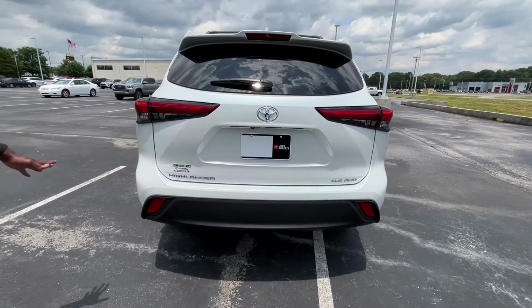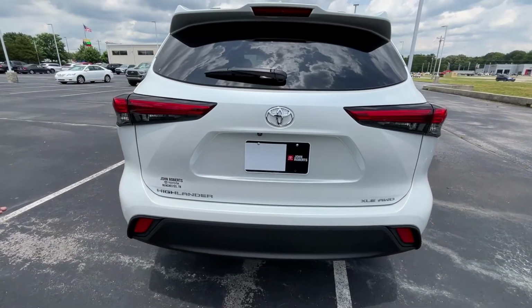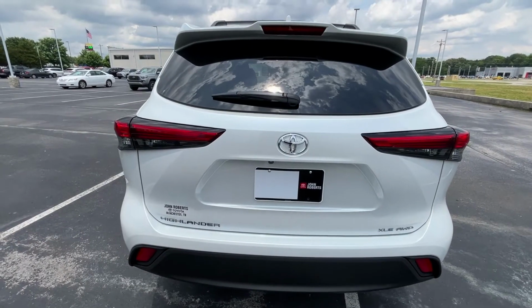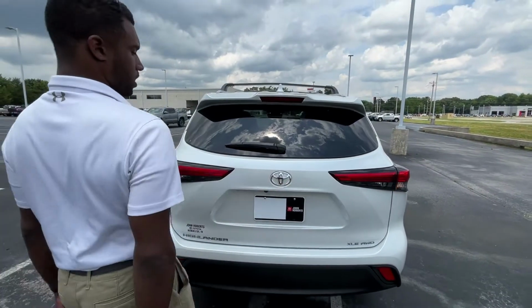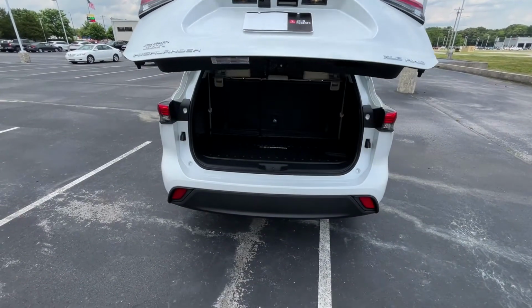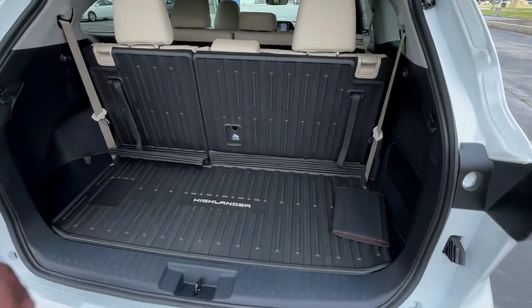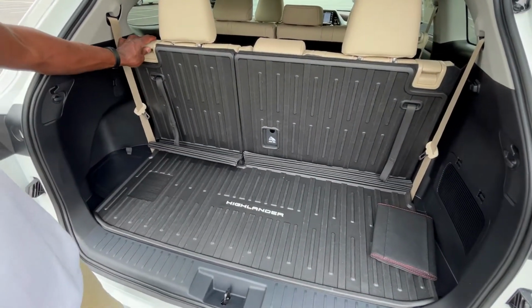And as we take a look at this awesome back end here, we have our LED tail lamps. We have our rear fog lights as well. Let's go ahead and pop this trunk. And pretty good size storage behind the third row. And then if you need even more storage, you just lift up here.